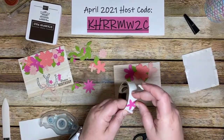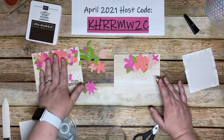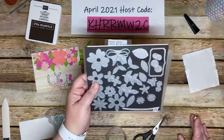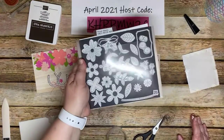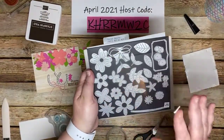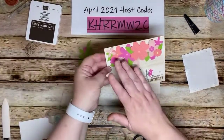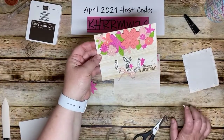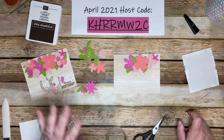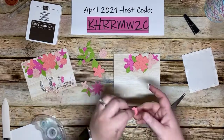These are probably some of my favorite dies. One of the things I love about these flowers, and these are the, sorry, I did forget to show you. These are the pierced blooms. Even if you don't want the stamp set, these dies right here, you can use them independently from anything else. And look at this. I mean, you could do a card that just has the leaves on it with just a sentiment stamp and you're fine. So I love, love, love that about this set of dies.